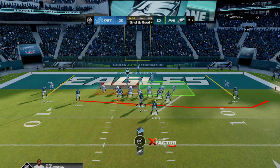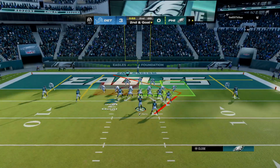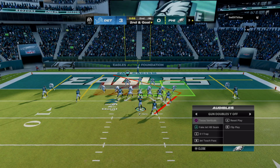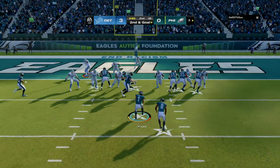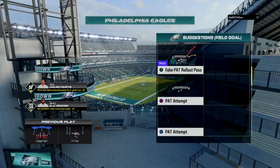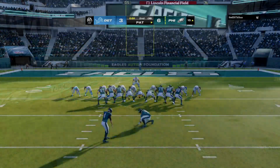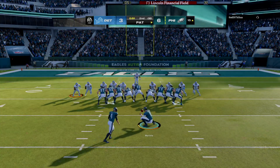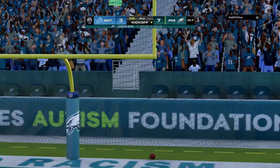So the ball position now at the 3. Here's second and goal. Oh, that's the wrong play. Swift will take this one in for an Eagles touchdown. On for the extra point, Jake Elliott. And I missed. Nope. Let's go. And this is up and good to make it 7-3.